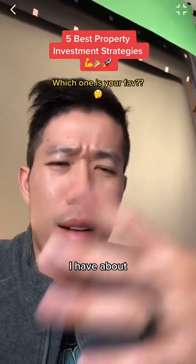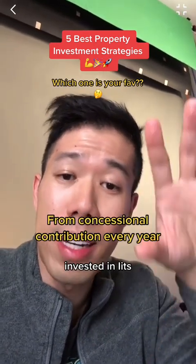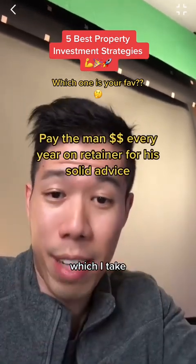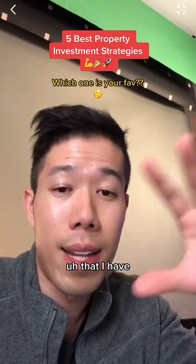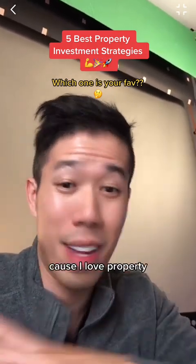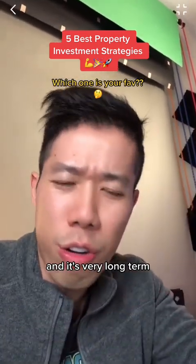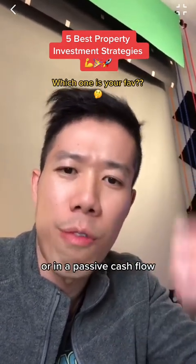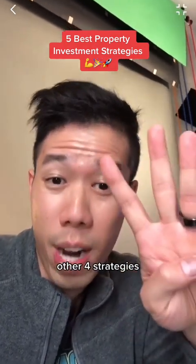Now personally, I have about 80 to 100K of cash invested in REITs. I also have a financial planner, whose financial advice I take, and part of my super that I have in my super fund is invested primarily in REITs because I love property. Now again, this is a low risk form of investing in property, and it's very long term. You won't get immediate gains like quick capital growth or passive cash flow from positive gearing, but it can be a strategy mixed in with the other 4 strategies I talked about.